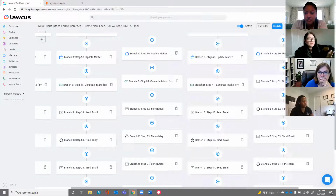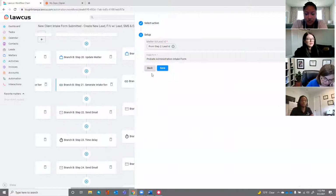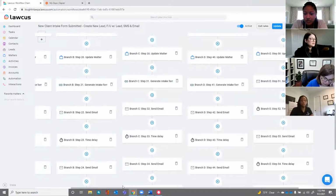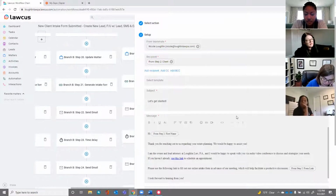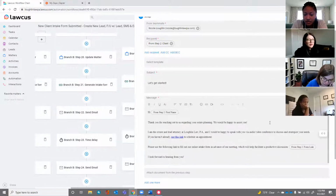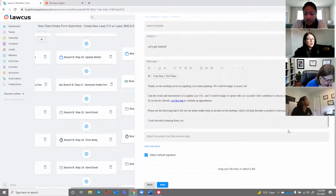It also tells me, before I log in for a discovery call, whether it's going to be more of a 15-minute sales pitch or an initial consult that's very easy to convert. So I generate the intake form for each particular practice area, and once that link is generated, an email gets sent to the potential client, thanking them for reaching out to us, giving them a link to schedule, and then the link to the intake form.